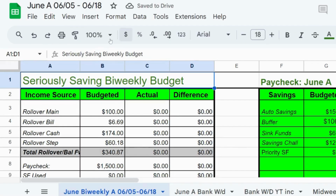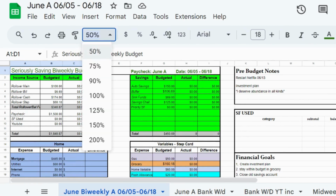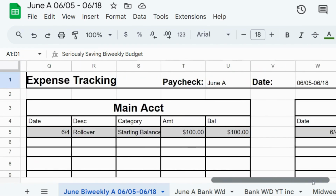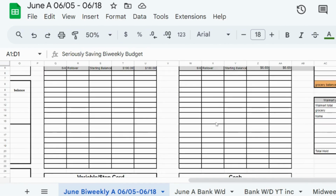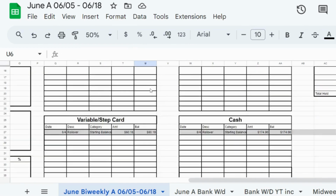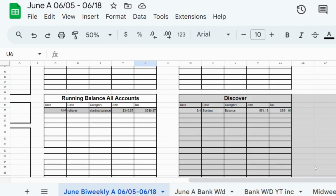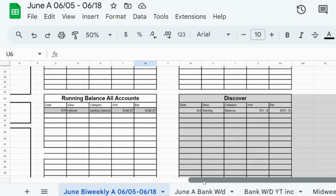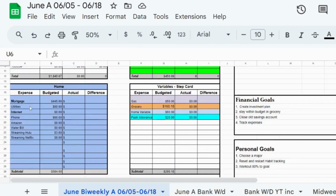Anyway, here is the bi-weekly budget for this coming pay period. So I get paid tomorrow. This is the plan. I wrote down my rollover balances, so what I have in each of the accounts, and I also put those right here. So you'll see in each of the accounts, I put the starting balances. That's another trick that I'm trying out.